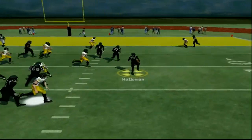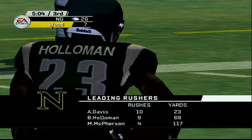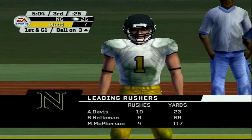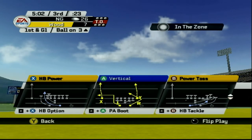Again with a carry. And now he's got room to run. And down he goes. This offense is making it look very easy. Yeah, the defense has been unable to make a play. They have a few times, but when they need to shut them down, they just can't seem to do it.